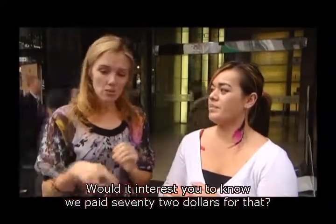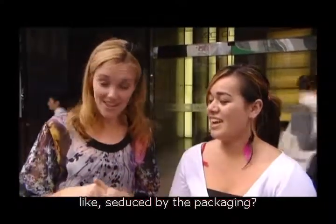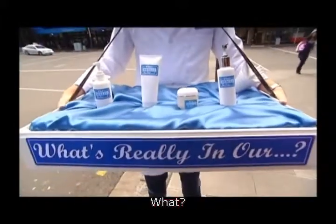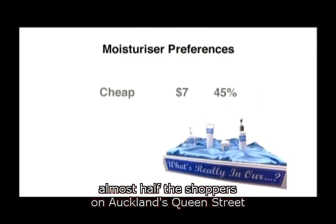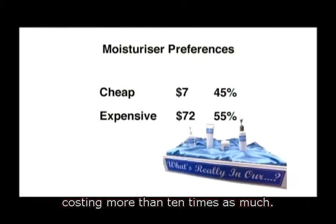Fruity's cheaper? Yeah. Would it interest you to know we paid $72 for that? Really? And $6.40 for that. What? Are you serious? So do you think you've been, like, seduced by the packaging? Yes, I have. Wow. I'm very shocked right now. Although everyone liked expensive packaging, almost half the shoppers on Auckland's Queen Street chose a budget moisturiser over a prestige brand, costing more than 10 times as much.